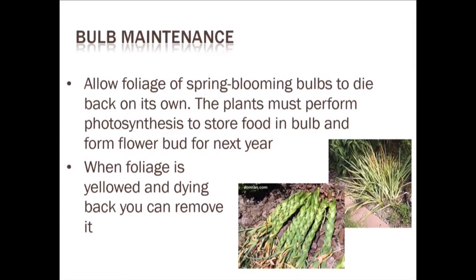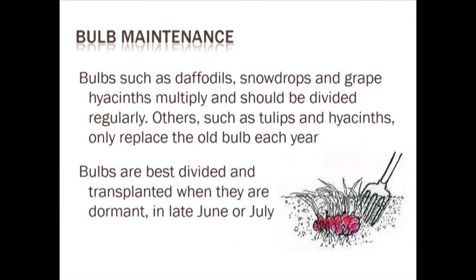When the foliage is yellow, you can remove it. If you plan to divide or move your bulbs, you may need to mark the soil where you've planted them, because once the foliage dies back, you won't find them again. Some bulbs should be divided regularly, about every 3 to 5 years. Tulips and hyacinths don't rebloom well here in Virginia, so they should be replaced every year.